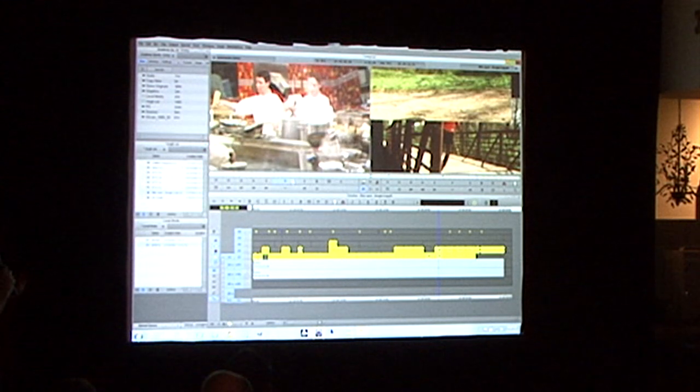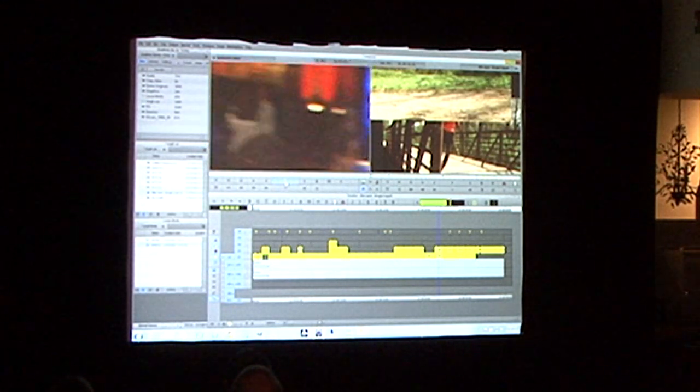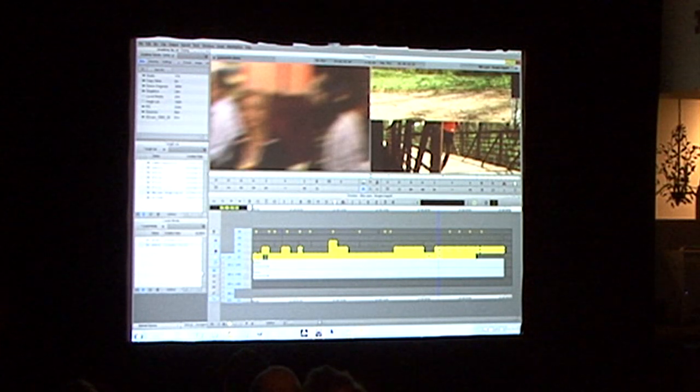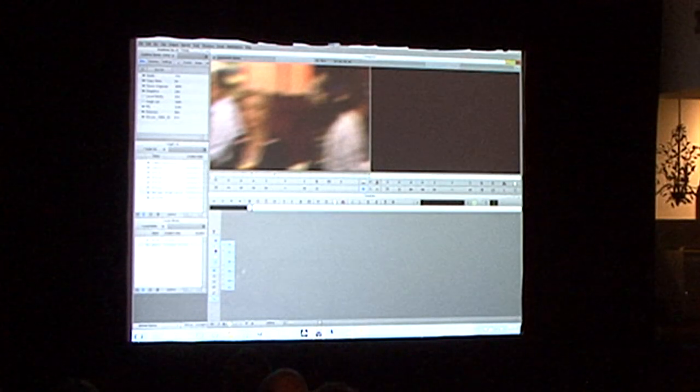So I think we're not actually passing the media. It's not as if it's an attachment to an email. What we're doing is we're passing the metadata link to the asset. So it could be a sequence, it could be a master clip, it could be a subclip, and you can exchange that contact to that media directly.